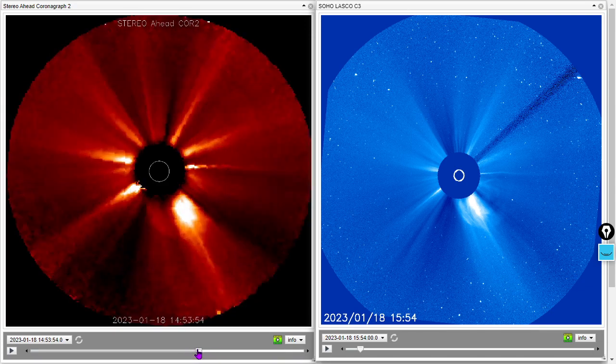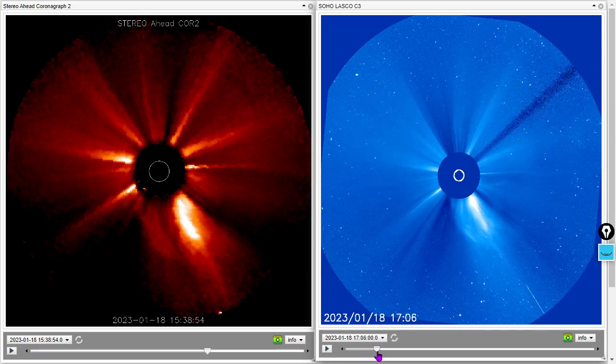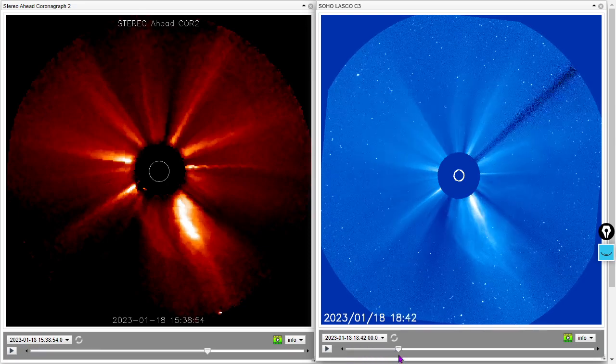to see that there is sort of a significant event happening here where you can see some ejecta coming out all around from the perspective of STEREO A. So it's a partial halo ejection from the perspective of STEREO A, which isn't too far from the Earth. So let's check and see what it looks like from SOHO-LASCO C3. And we do see a partial halo there as well. So part of that CME is Earth-directed.